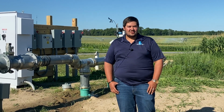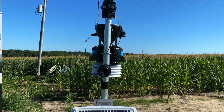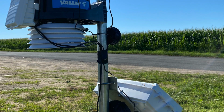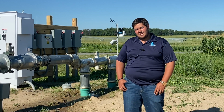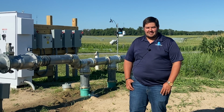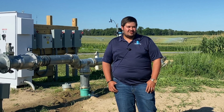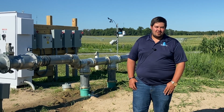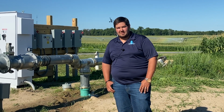And this site also has a weather station behind me. On the weather station, we have the ability to monitor rainfall, humidity, temperature, wind speed, and direction. With all those, we can put together an evapotranspiration rate, and that is what kind of moisture is leaving that soil via transpiration and evaporation, and we can put together a number of what we need to apply back to the soil on a per week basis.